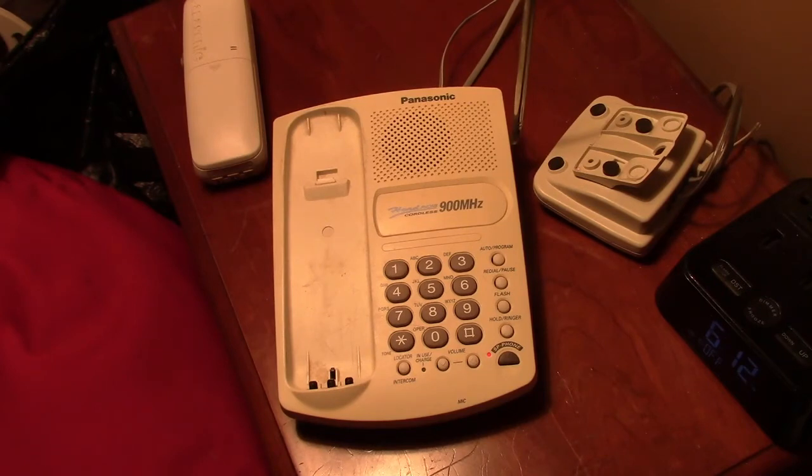Hello, hello. I'm talking to you through a Panasonic KX-TC1450W telephone from 1998 or 1999. You can hear that the speaker that I probably put into it years ago is loud and clear. I will now end the call. Thank you.